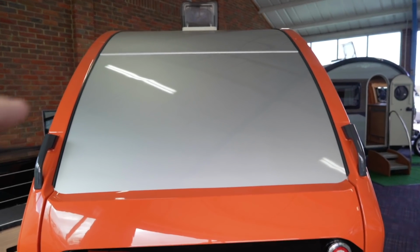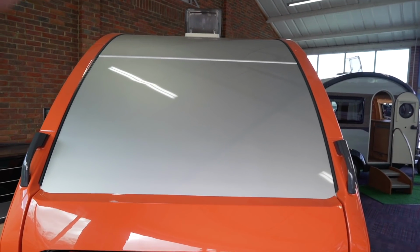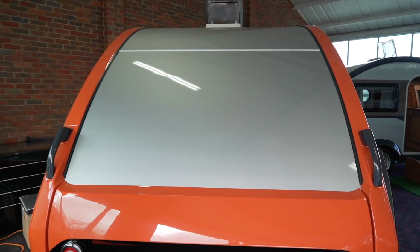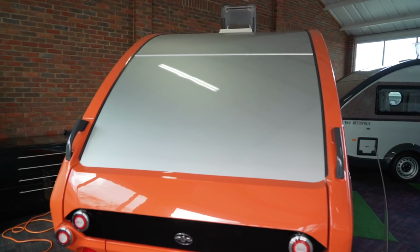One option you can specify on here, this one doesn't have it, neither does the Metropolis, but you can get some sort of tracks that go on either side, and then you can fit a bike rack on the back here, which is pretty cool. There's also storage boxes you can put on the back as well. So there we have it. There's a real good look at the TAB 320. This is just 2 of the 4 that are in the range as well.